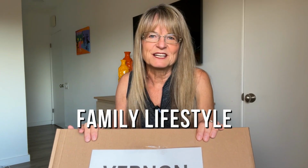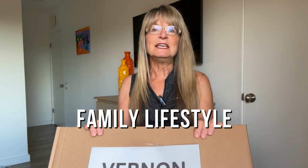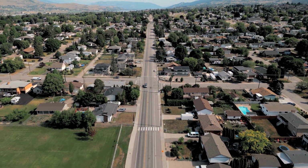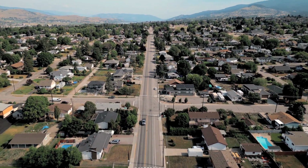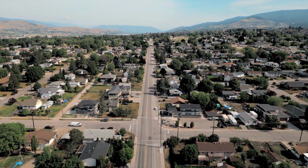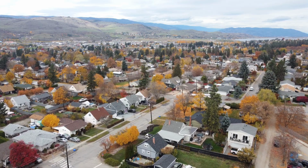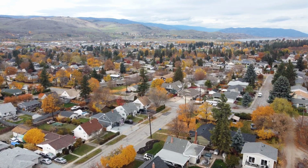Or maybe you don't need a view. Maybe you're looking for more of a family lifestyle. Families love areas like East Hill, which is known for its proximity to excellent schools and downtown Vernon. Now, East Hill is also where you'll find the charming character homes, the heritage homes, if you're looking for an older kind of historic style of home or property.